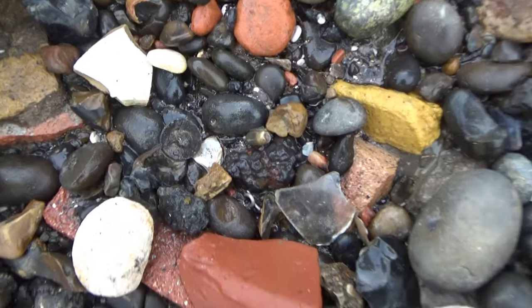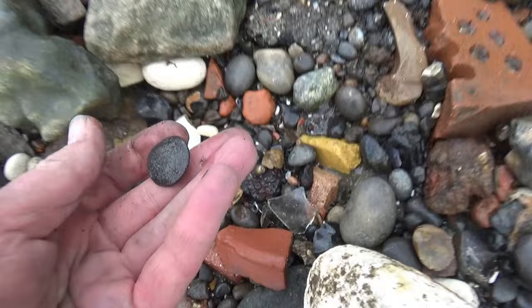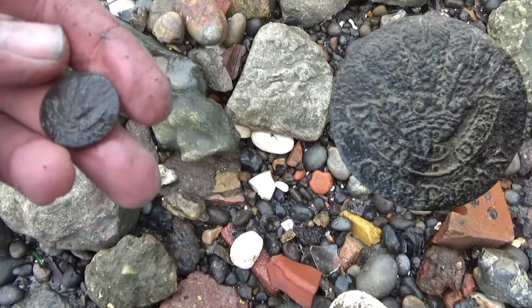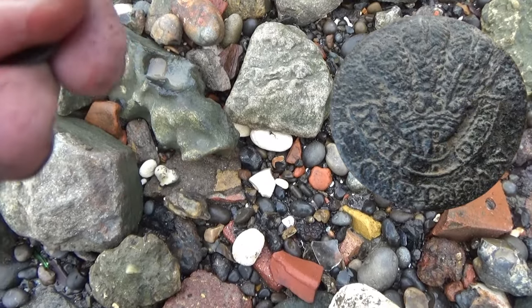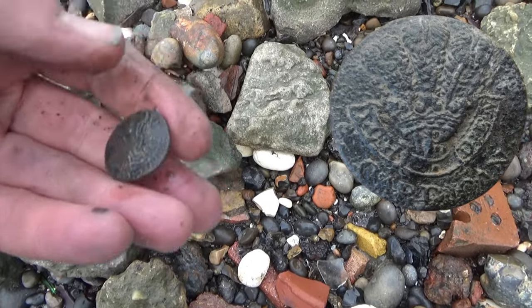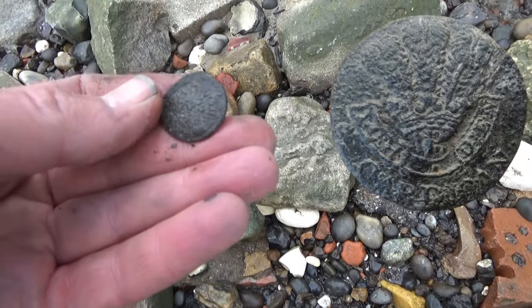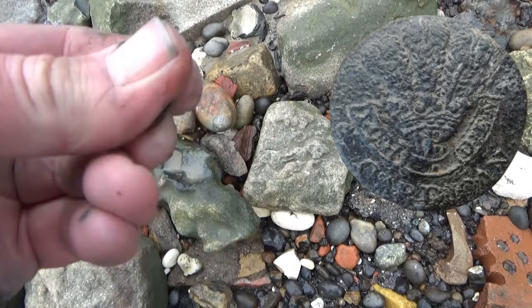there is what looks like a button. Look. And indeed it is. Now, what is that? Oh, that looks really interesting. I haven't seen that before. Oh, I wonder what that is.